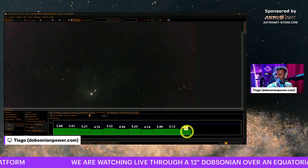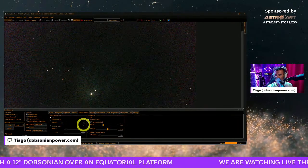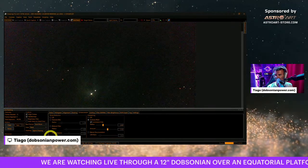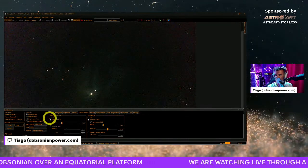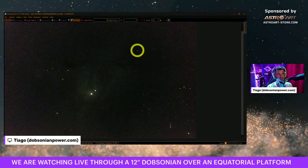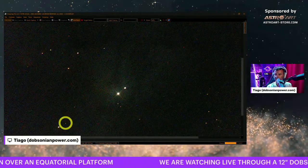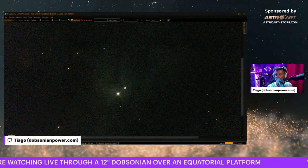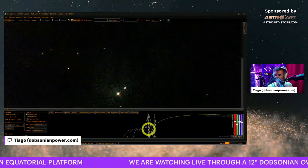This is very stable. When we have this all green, it means that the mount and the telescope are stable. Just here.